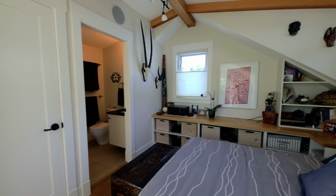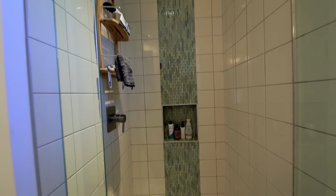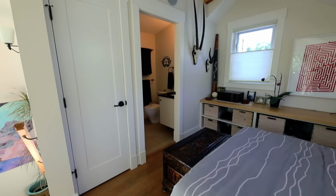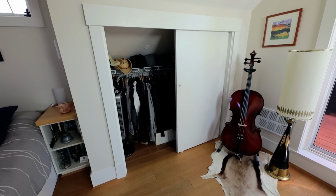And then you've got the bathroom off the bedroom. Yeah, so this is our bathroom here. There's a shower, there's no bathtub. We don't really take baths, and a tub takes up more floor space. By having a shower instead of a bathtub, it meant we could have another closet there, which made a lot more sense because we wanted to maximize our storage space as much as possible.